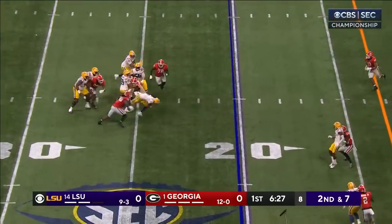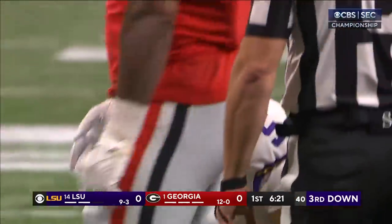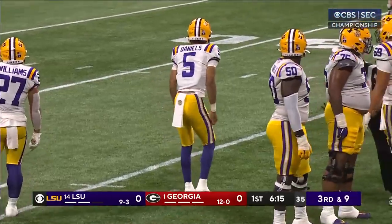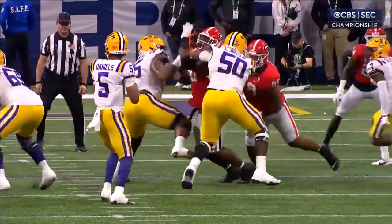Daniels, this time the pocket's collapsing and down he goes. Georgia got to him that time. Jalen Carter is a guy that collapsed the pocket. He's hurting already. That was the question. You're okay, you're okay, you're okay until you get tackled. And then that extra pressure, those big, strong defensive linemen, they wrap you up and they twist you.